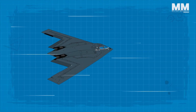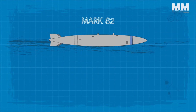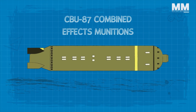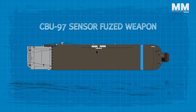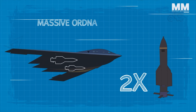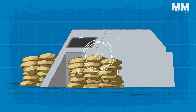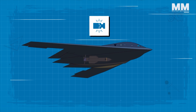The B-2 boasts a diverse range of conventional weaponry, including the Mark 82 and the Mark 84 bombs, CBU-87 combined effects munitions, Gator mines, and the CBU-97 sensor-fused weapon. The B-2 can carry two Massive Ordnance Penetrators, or MOP, a 30,000-pound weapon designed to target reinforced bunkers, making it the only aircraft compatible with this weapon.